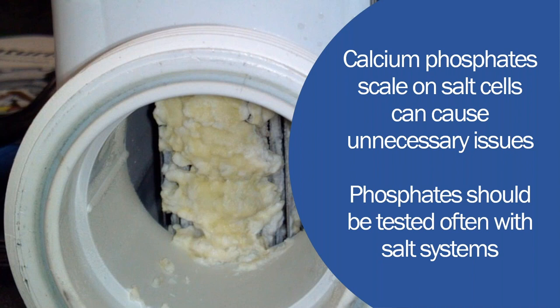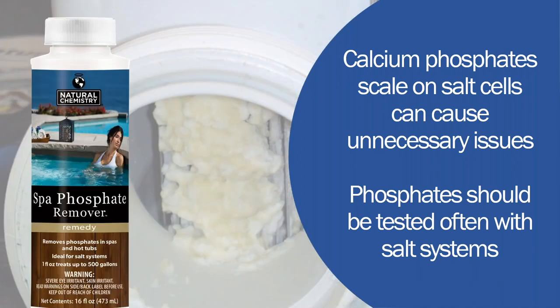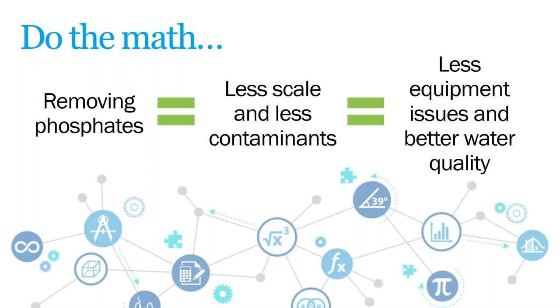Now, this is a good time to highlight a brand new product that Natural Chemistry Spa is releasing with the introduction of a lot of salt systems in spas now. We are introducing our spa phosphate remover. So this is a product that's going to go in. It removes phosphates from tubs. It's ideal for tubs that have salt systems on them. 1 ounce of this bottle treats 500 gallons, and it is a very effective product, removing the phosphate from the water and helping reduce the buildup of calcium phosphate scale.